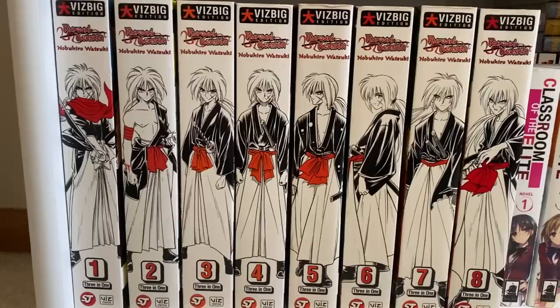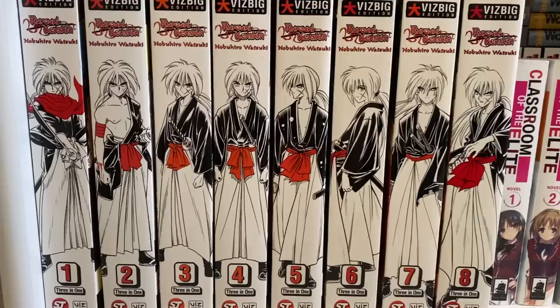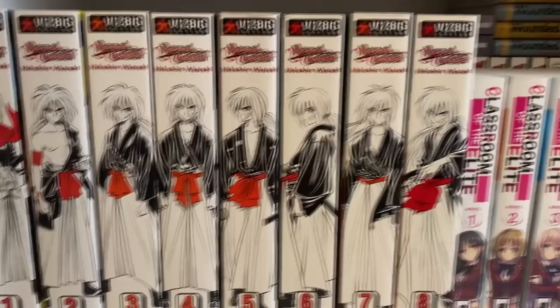Yeah, I've heard some great things about this, one of the best shonen series and samurai series of all time, according to a lot of people. So I'm definitely looking forward to getting into this classic manga that's honestly kind of surprising I haven't gotten into as of yet. Next to that, we have Classroom of the Elite, volumes 1 through 7, the light novels.